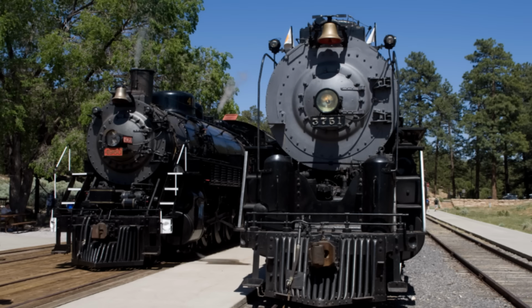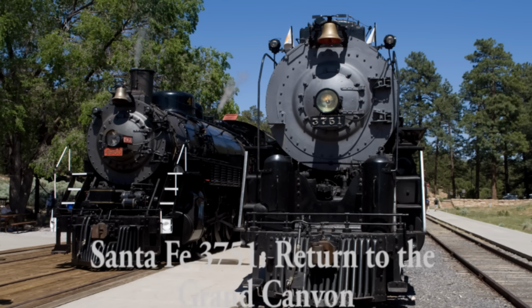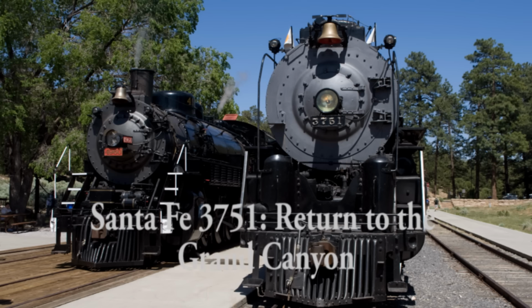This is the Santa Fe, 3751. Let's proceed on signal indication, over.